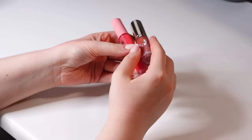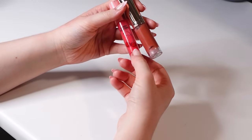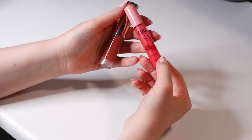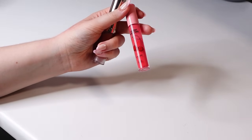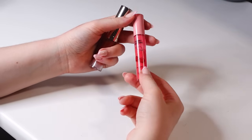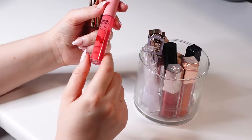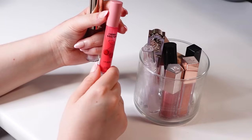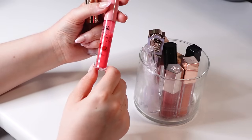And then I am going to keep these two. This one is the Etude House Cherry Moisture Lip Glow. I've talked about these Etude House lip glosses before. They're kind of crazy. They're really, really glossy and stay really well. I have already used this a lot, although it doesn't really look like I've used it a lot, but I have. I've used this so much. So I guess that also speaks well to how long it lasts. But yeah, keeping this one.